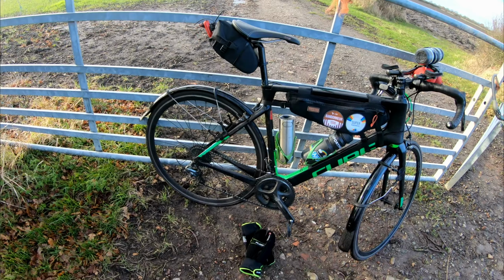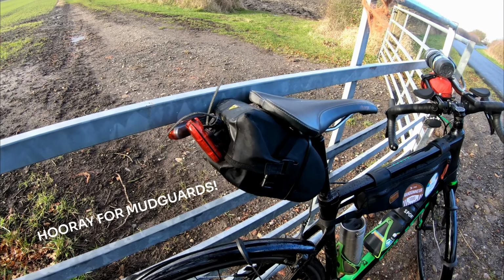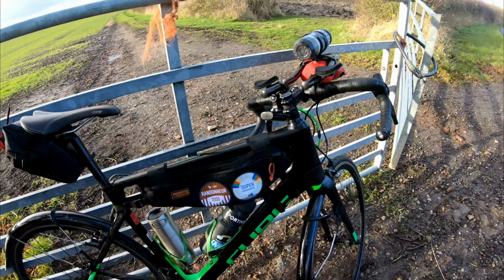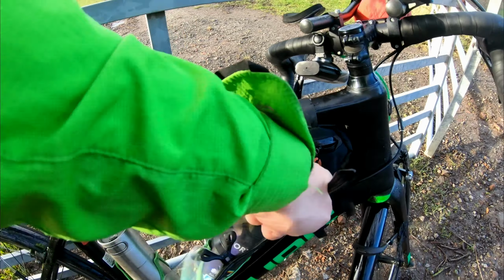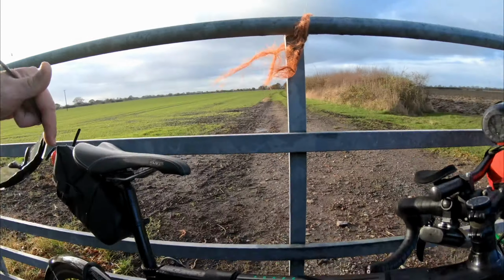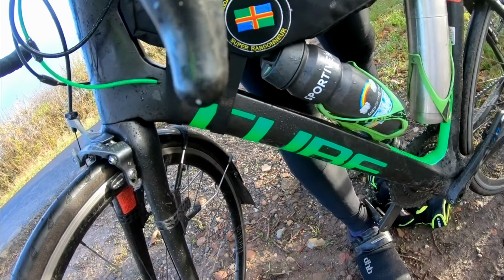So as you can see, I'm on the Cube, with a Topeak saddle bag, a couple of Cateye lights on the back, the Omni and the other one, whatever that's called. Restrap frame bag in there, with all my various randonneur badges on there, and I think there's a randonneur badge on the other side as well. Yep, oh, that's Club Lincolnshire.